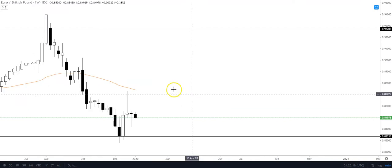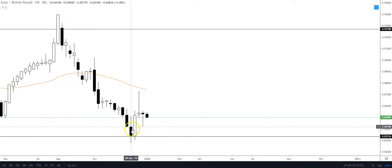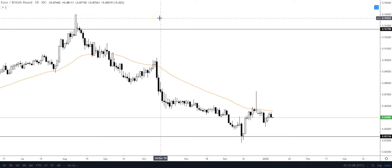So let's go down into the daily, because as we can see here, we can't really see any lower lows and lower highs. We can see them from this picture, but it's not as clear. So I'm going to go down to the daily, 4 hourly, so we can have a better, clearer view of this. Okay, as you can see on the daily now, a bit more of a clearer picture.